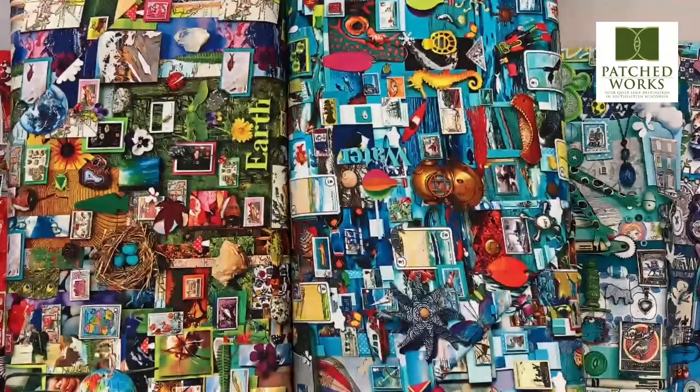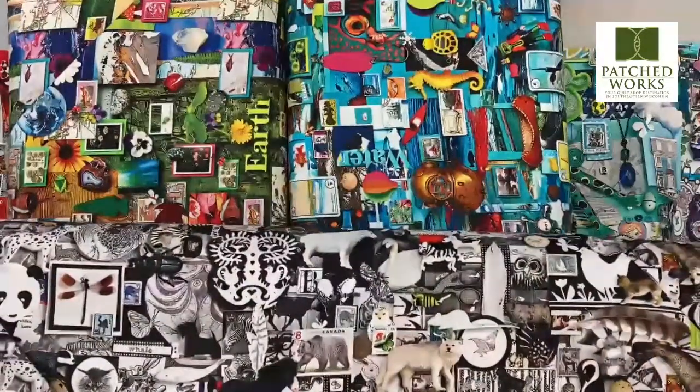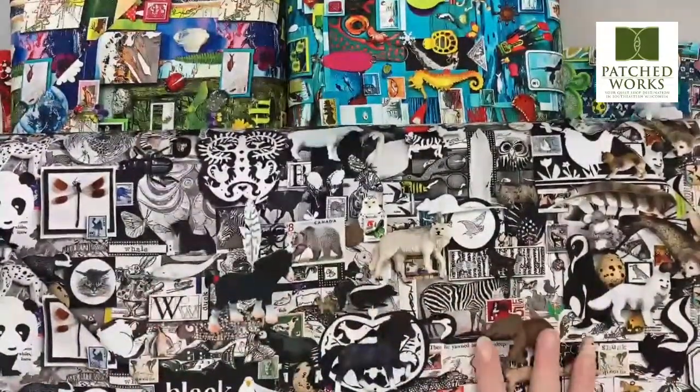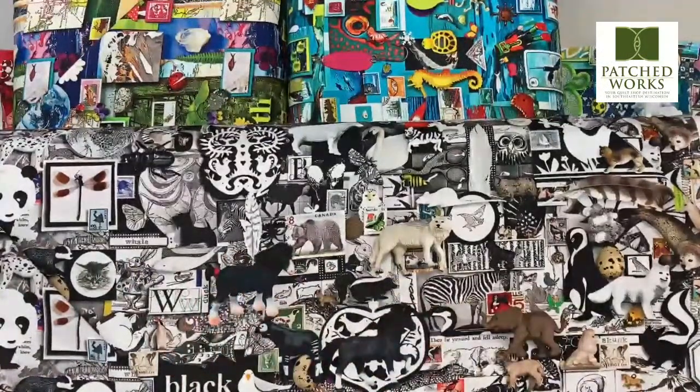It's just Earth Month. And then we do have our more neutral colors here. This is our black and white, but there is a little bit of color in there. So love, love, love. And yes, you could make all sorts of great things. Cynthia says this would have made a great vest for color days, and would be a great busy backing.